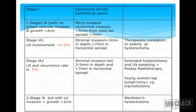But if the patient is elderly and she has completed her family, then we can go for simple hysterectomy in that particular patient. Now see stage 1A2, in which the stromal invasion is from 3 to 5 mm in depth and the horizontal spread is less than 7 mm. But here, see the difference. The lymph node involvement and the recurrence rate chance is almost 5%, which we have to pay attention to, and then immediately the treatment changes to extended hysterectomy, in which we have to do lymph node sampling, and if post-operatively the lymph nodes show malignant cells, then we have to go for post-operative radiotherapy.